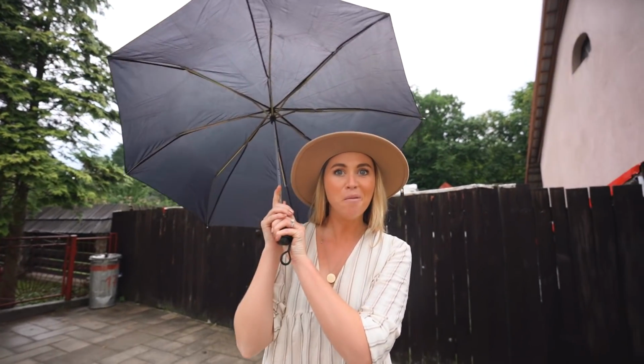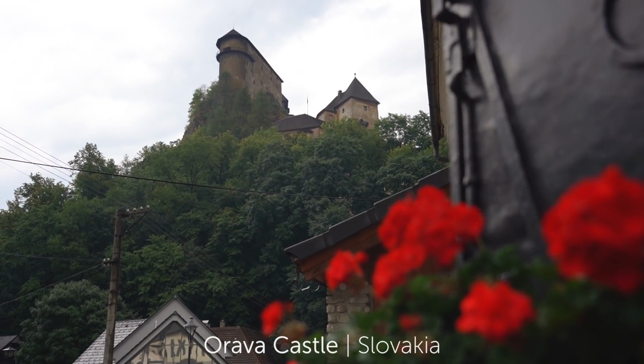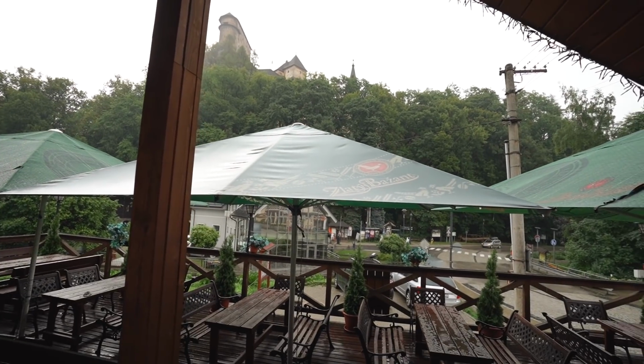Oh my goodness, well that weather changed. We are now in the Low Tatras Mountains and we're making our way to the High Tatras Mountains, and we stopped off at a little town for lunch, and it just happens to have the most epic castle ever. I think we found where all the people were hiding.